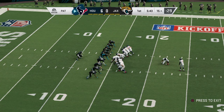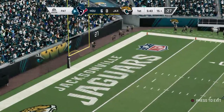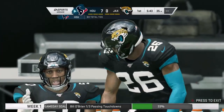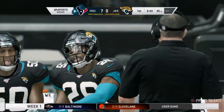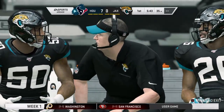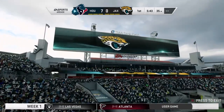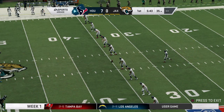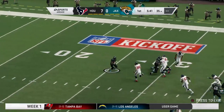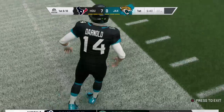Kaimi Fairbairn on for the extra point. And the Texans take a 7-0 lead. A 4-play drive spanning 80 yards. And it results in the Texans finding the end zone. So after the touchdown, here's Fairbairn now to kick it away. This will be taken about the 12. And he'll take this across the 25, a couple extra yards, up to the 27-yard line.